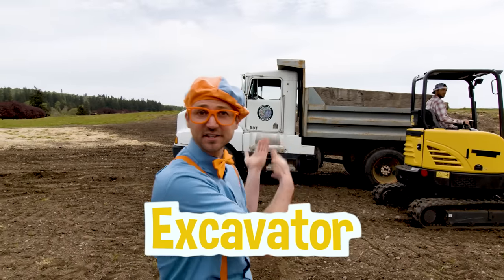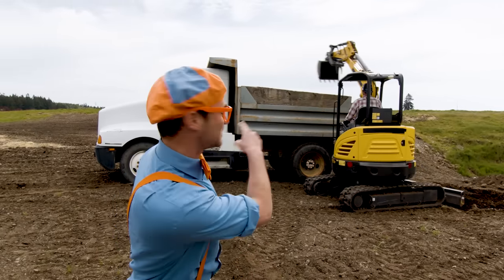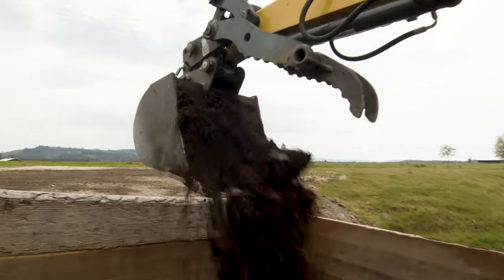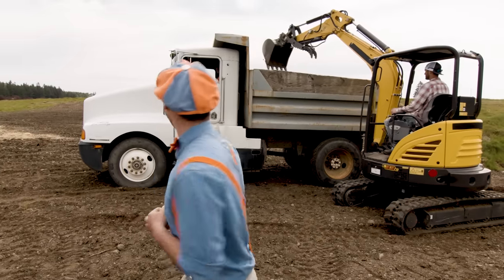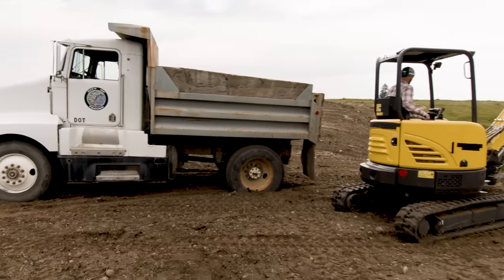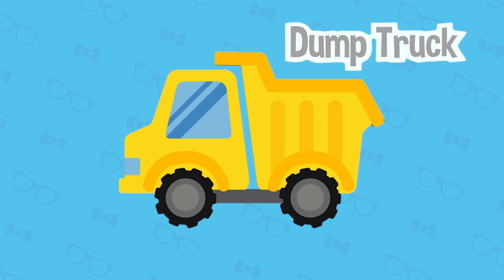Excavator is loading up the dump truck. Wow! What great teamwork! Whoa! Those are some big scoops that excavator is putting in that dump truck. Whoa! Wow! It looks nice and full. I sure do love dump trucks. They're so tall, so powerful, and so useful on the job site.